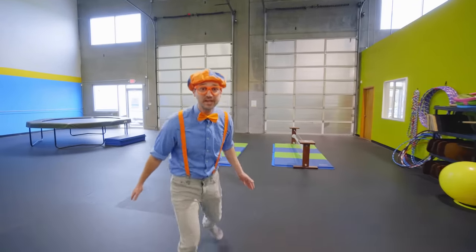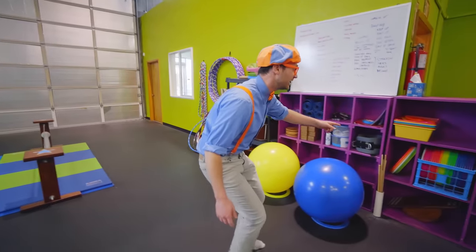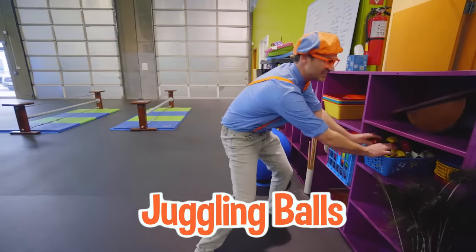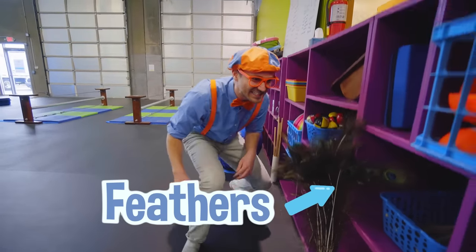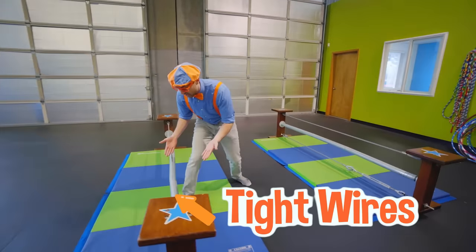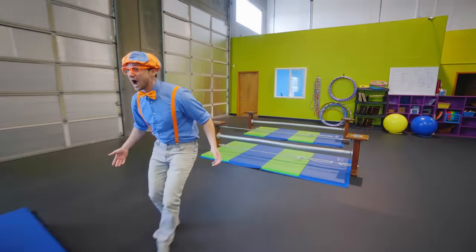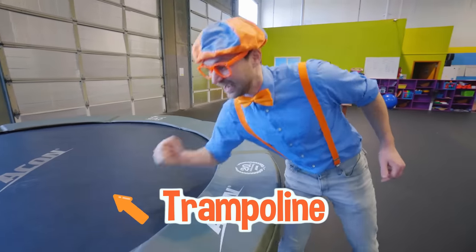Whoa, check this place out. This is so cool. Looks like we have a lot of cool things over here. Whoa, yeah, looks like juggling balls. We'll get to those later. Feathers, what are these doing here? That's so silly. Whoa, look. Looks like tight wires. I am so excited to balance on these later. Wow, a trampoline? These are so bouncy. I really want to jump on this, but I probably shouldn't until I warm up and stretch.